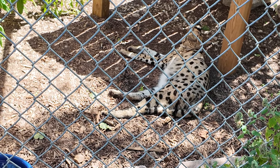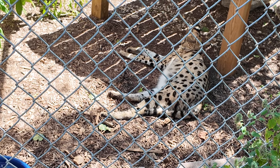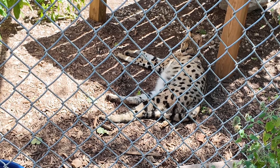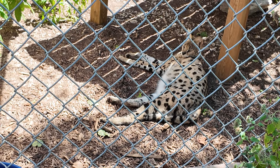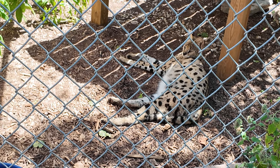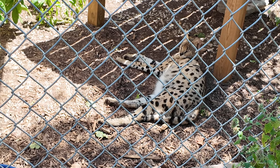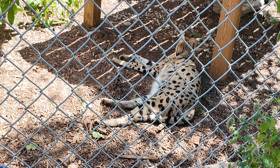Well, like most of these animals, it's a hot day, and this is what they do. It's the climate that they're from. If it's a hot climate, this is pretty much what they would do in the wild too. They'd just lay around and not move around too much. So he looks okay. He's just chilling out there.